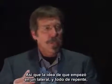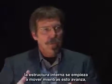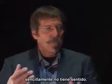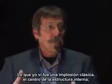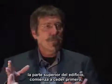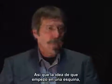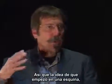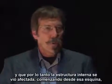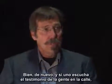So this idea that it started on one side and all of a sudden the core starts moving as this thing progresses just doesn't make sense. What I saw was a classic implosion. The center of the core, the penthouse area, starts to move first, and then the building follows along with it. So the idea that it started on one corner from one column off on the side, and therefore the core was involved starting from that corner, just doesn't make sense. It's not how it works.